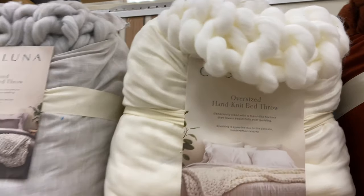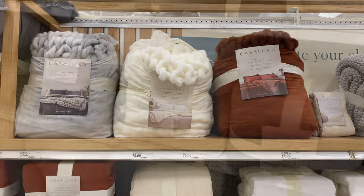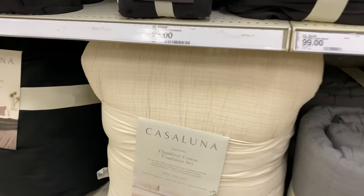I'm wondering though if these would shed. Anybody that has these, let me know. Are these bad to shed? Because they are gorgeous. Here's some more colors in the comforter.